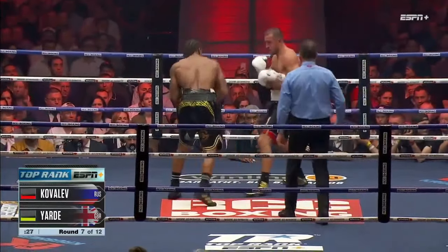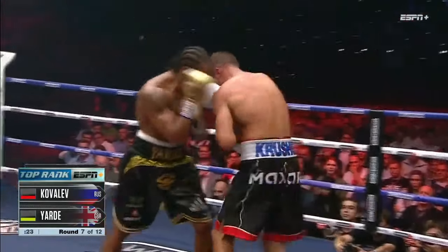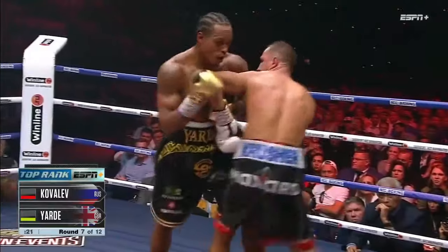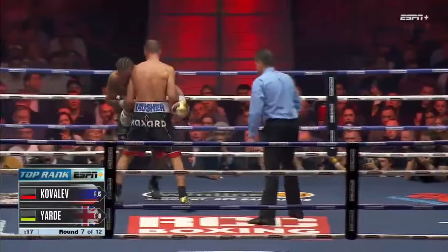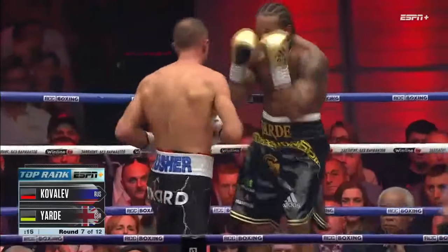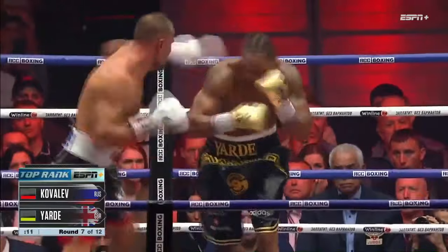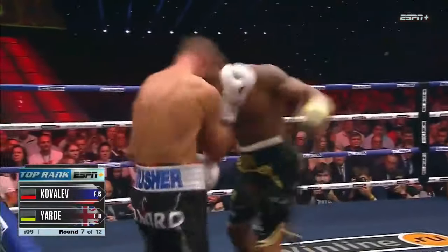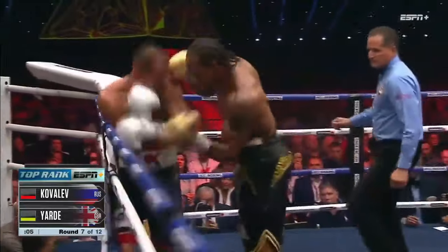He finally figured it out. He finally made the adjustment. Yarde going down to the body of Kovalev. He knows he doesn't like it down there. Now he's made that adjustment and going down there and having a lot of success right now. Kovalev's whole demeanor changed when those body shots started landing. And his jab is in his pocket now because of the body shot. Trying to protect himself. He's trying to defend his body. He's not worried about punching. He's worried about defending that.